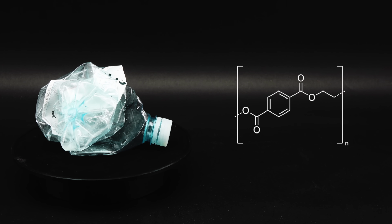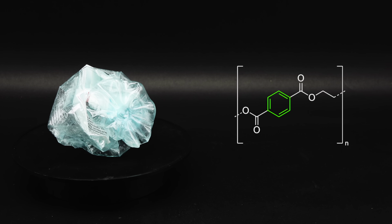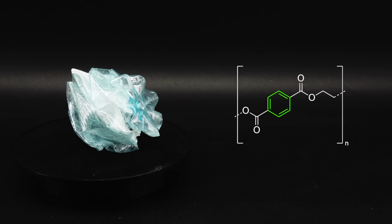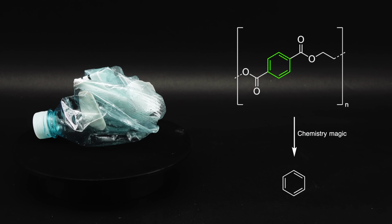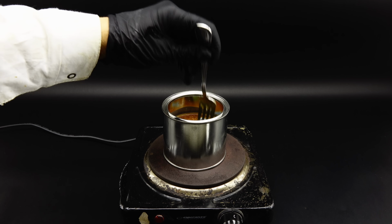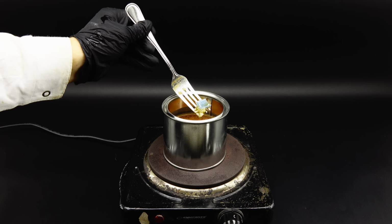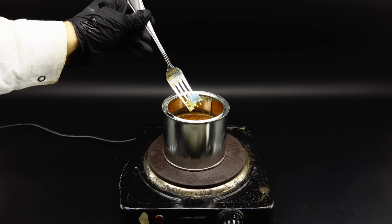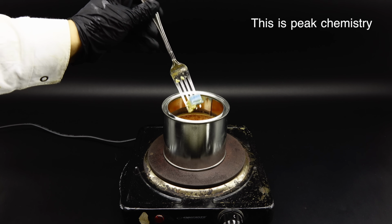This brings me back to the structure of PET, which contains a really big amount of these benzene rings, and one day I had this wild idea of somehow tearing them out and turning them into homemade benzene. I hope that I painted you a good picture of why this would be kind of revolutionary for me and would also make a hell of a good project for the channel, since this is literally recycling on steroids.